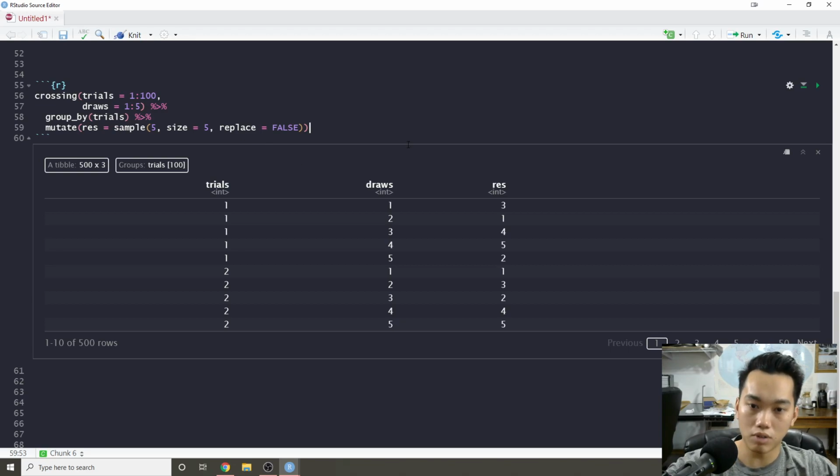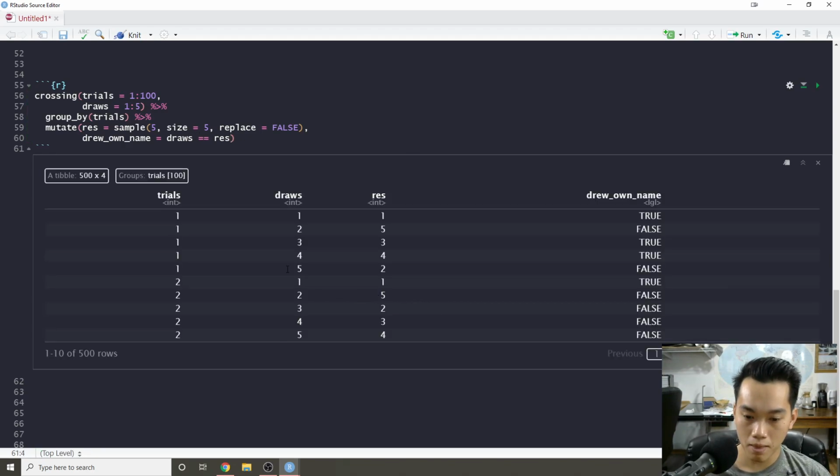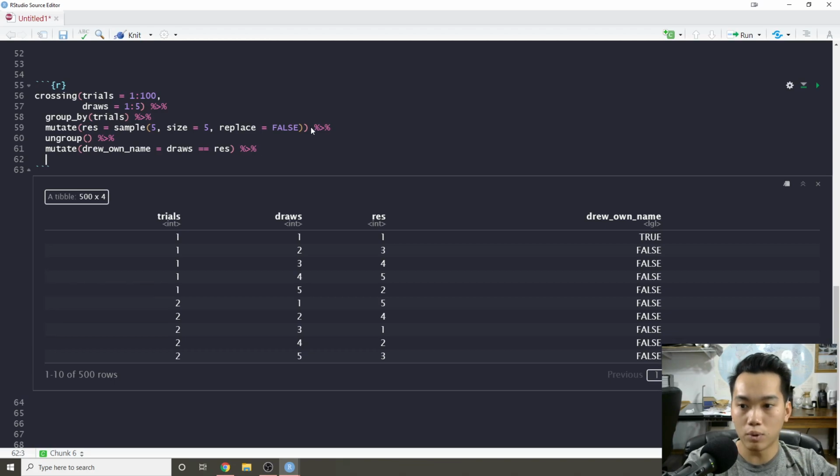Okay. And what we can also do now is another logic step. We can say drew own name is equal to draws is equal to res, right? It's right there. Technically, if I wanted to make this a little bit faster, I could ungroup it and then mutate. So mutate draws, drew own name is equal to draws is equal to res. Right. And then what we can do is count our trials. So for each simulation, we'll count how many people drew their own name.